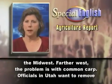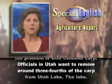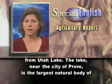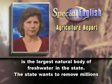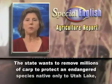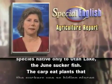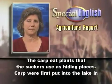Farther west, the problem is with common carp. Officials in Utah want to remove around 3/4 of the carp from Utah Lake. The lake near the city of Provo is the largest natural body of fresh water in the state. The state wants to remove millions of carp to protect an endangered species native only to Utah Lake, the June suckerfish. The carp eat plants that the suckers use as hiding places.